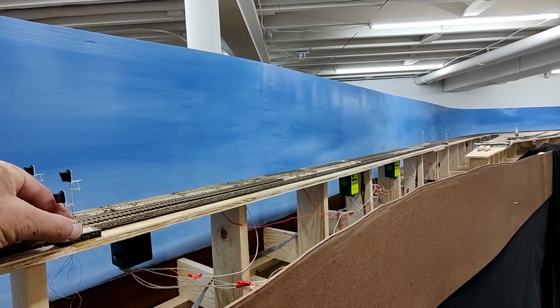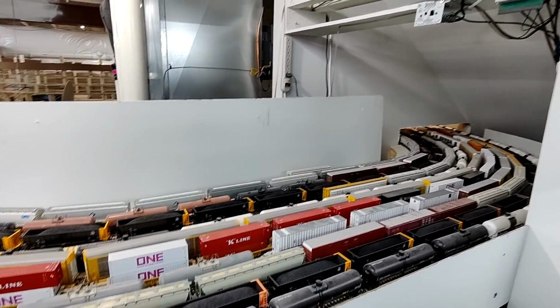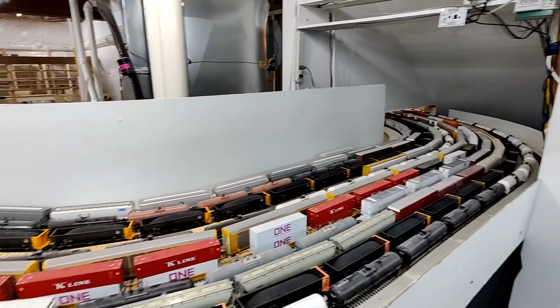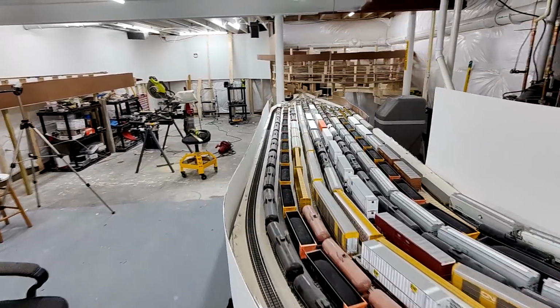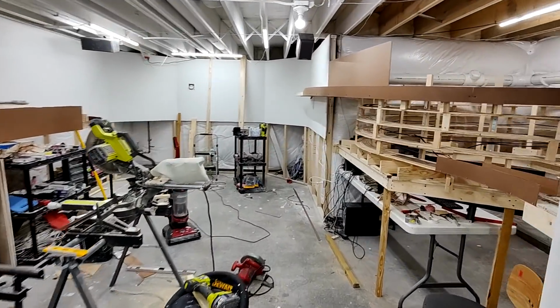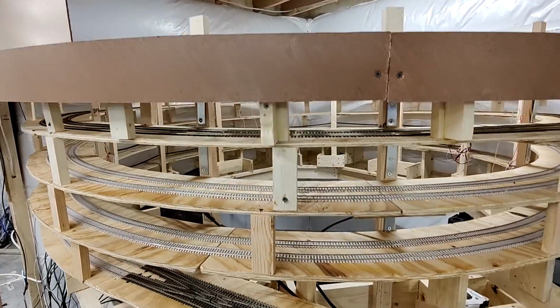Let's fix this signal here. This is the staging yard that I began construction with as a kind of control center for Digitrax. Started this whole process back in September of last year. And now we are here at where the action is right now in constructing the layout.